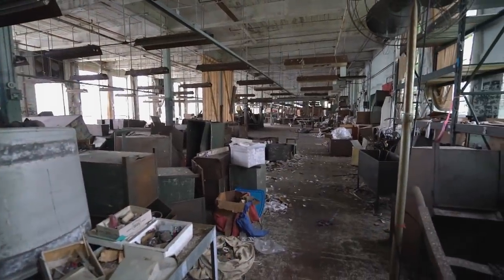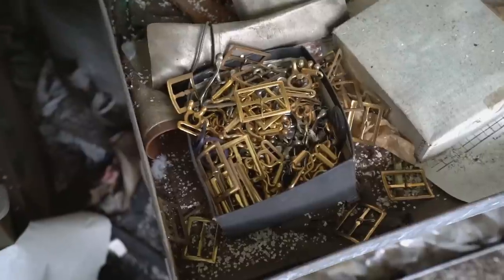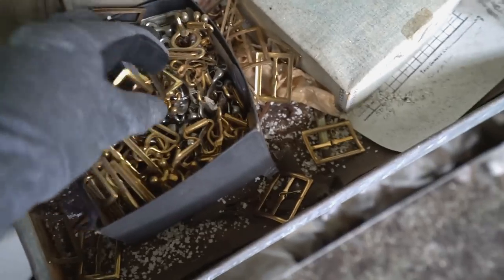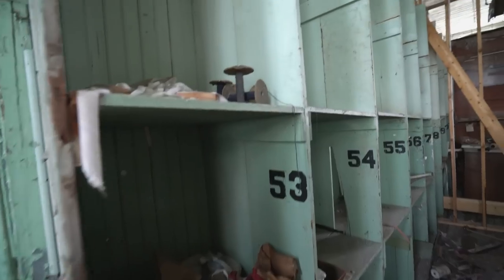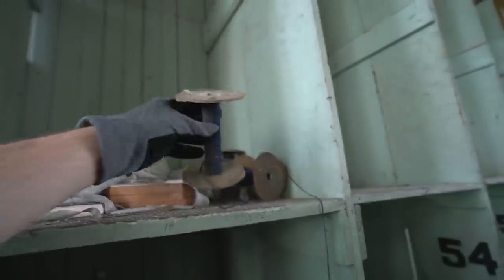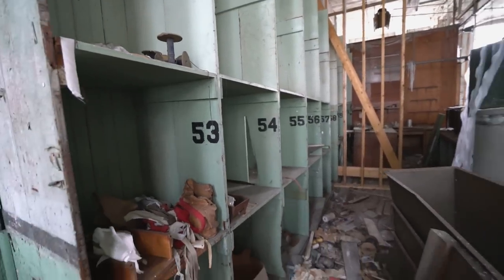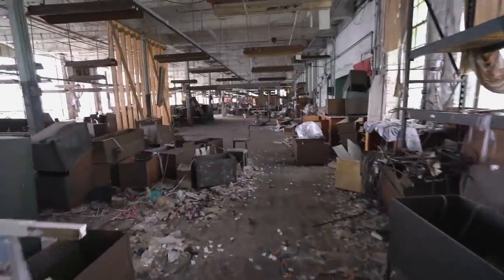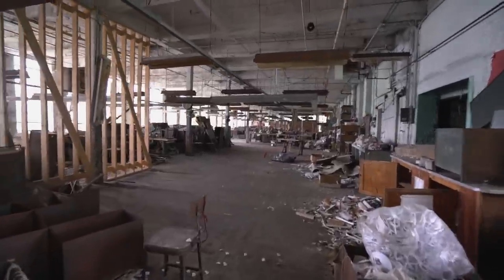Got another floor of just assembly line stuff. Looks like we have a container of belt buckles. I guess this is where they stored more yarn and materials. Navy blue, 556. I wonder if people ransack this stuff or what happened, because there's so many materials here and a place closed down. I try to get as much money as possible, but looks like this place just shut down and never tried to sell any of its stuff that was left behind.